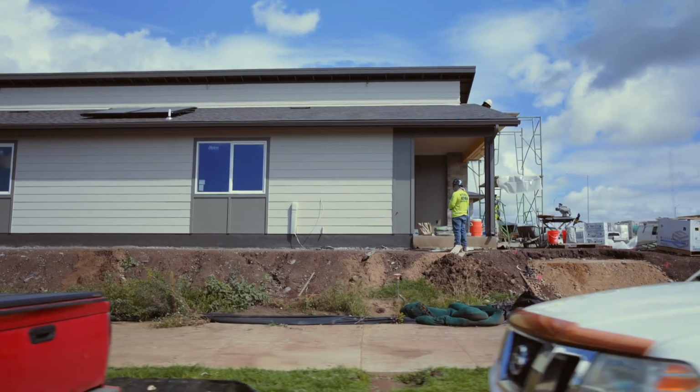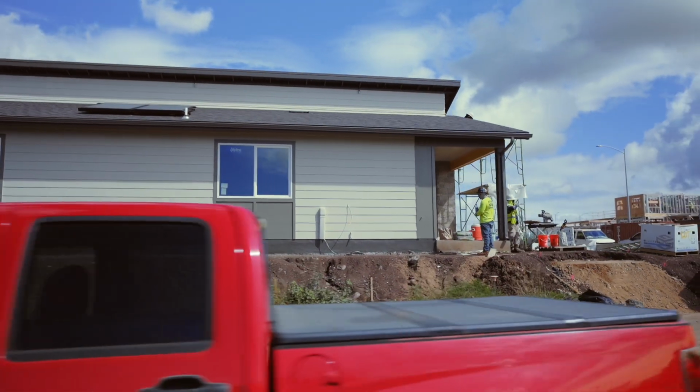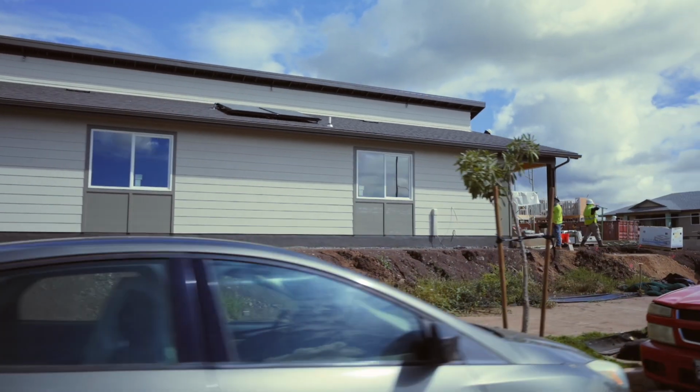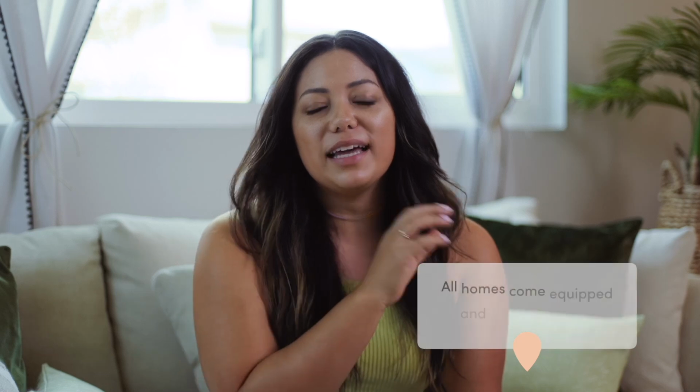And so let's kind of break down this new development called Konalani and what it entails and why you need to know and get in on this. So one thing to note about both Ikena and Konalani is that all of these homes come equipped and ready to plug in for EV and PV panels. So if you've got an electric vehicle and you're worrying about where to charge it, all the garages come pre-wired and all you have to do is plug in with your system and add the adapter. So really great there.